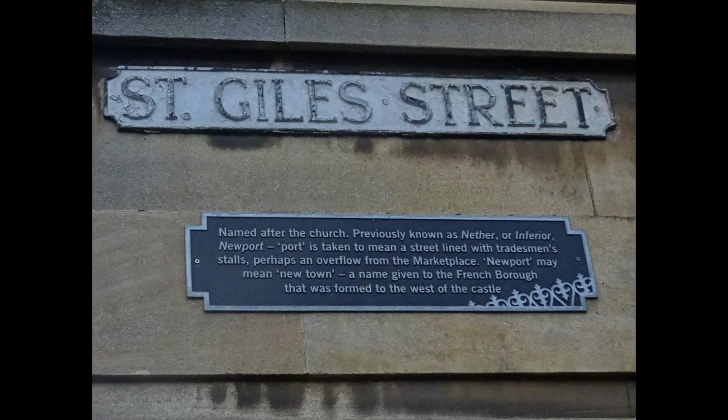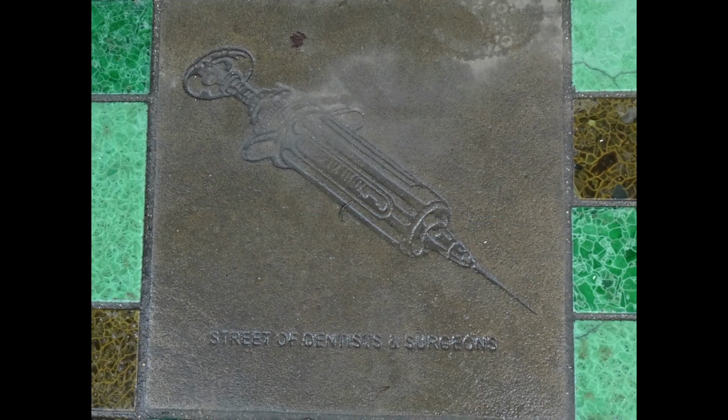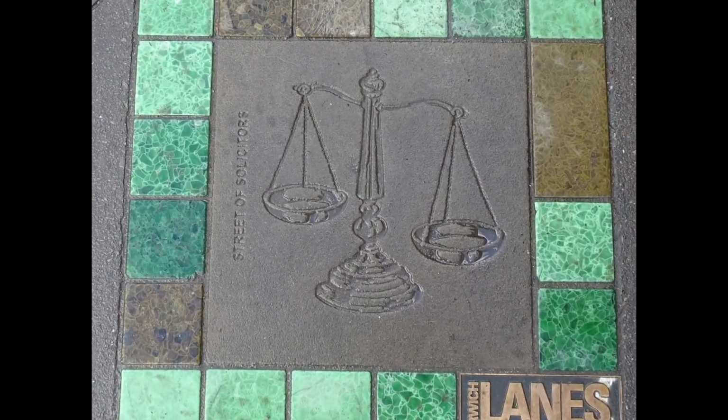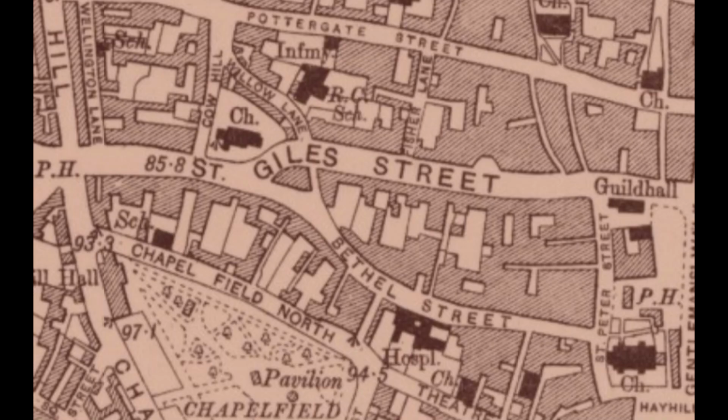St Giles Street was created as part of the development of Norwich following the Norman conquest. Originally called Nether Newport Street, the street was renamed St Giles Street at the end of the 19th century. It was a prosperous area with doctors and solicitors living and working here, and was known as the Harley Street of Norwich. We will go out of the city on the north side, returning on the south, covering the area in green, leaving Upper St Giles in yellow for a future video.